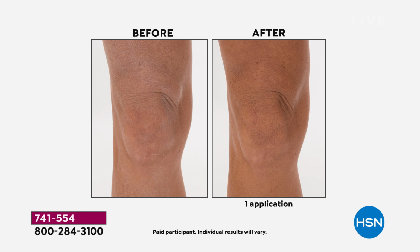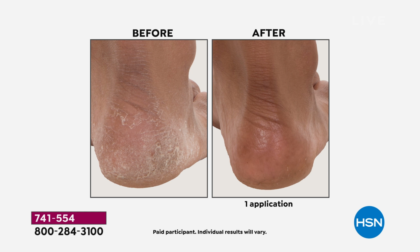Look at the ashy skin in the before. This is using our incredible body cream. Now, the bath and shower cream, believe it or not, will do the same thing. I just hate to show before and after of what our shower cream can do because I don't want people to stop just with the gel.